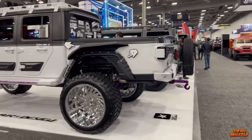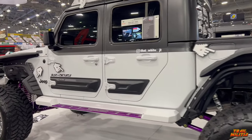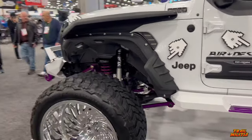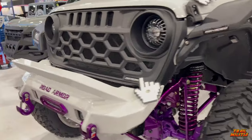All right, so with all the good comes the ugly. Here's the first of many uglies. I mean, this is just my opinion too. Don't get all crazy. But why? You know what I'm saying? I guess everybody has their opinion and their taste, but we're just gonna call these the what are those?